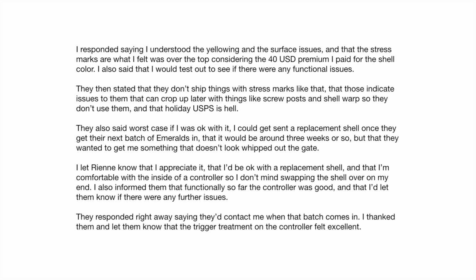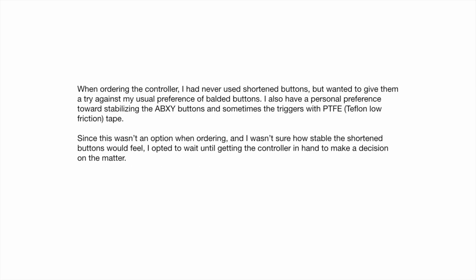I thanked them and let them know that the trigger treatment on the controller felt excellent. When ordering the controller, I had never used shortened buttons, but wanted to give them a try against my usual preference of balded buttons.